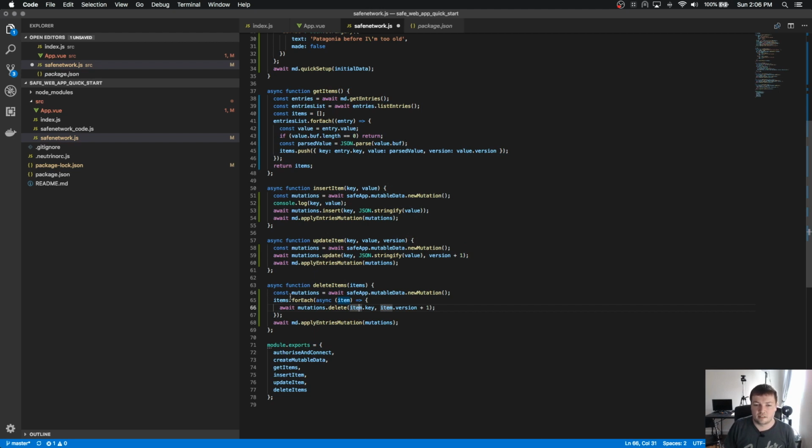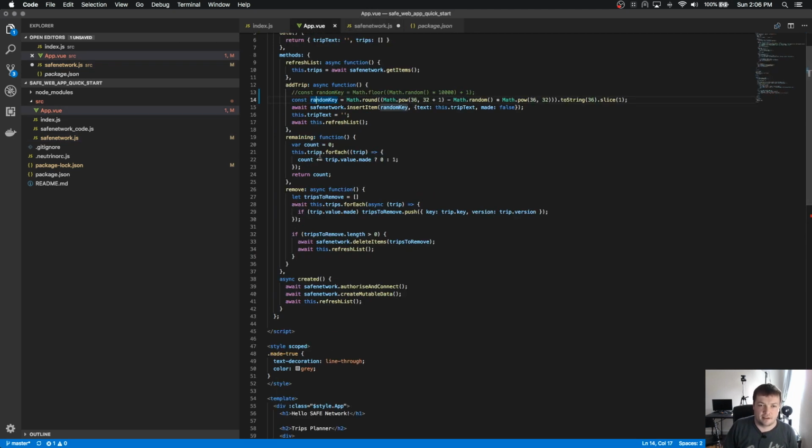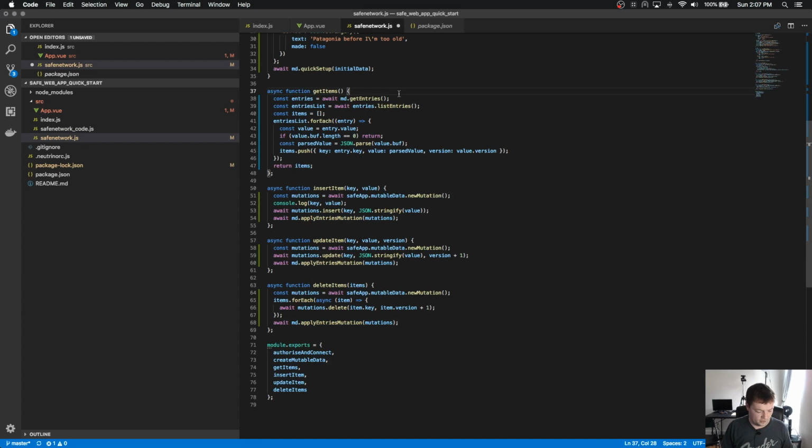Delete items, we basically do the same thing. We get effectively an array because we can multi-select. We get a new mutation ready. We loop through all of the arrays of items that we specified, and then we apply a delete mutation and increment the version number. Then we apply that change to the log. And then again, our application logic after those is effectively going to refresh the list again. Anytime that we modify the data structure, we refresh the list because that allows the UI to update.